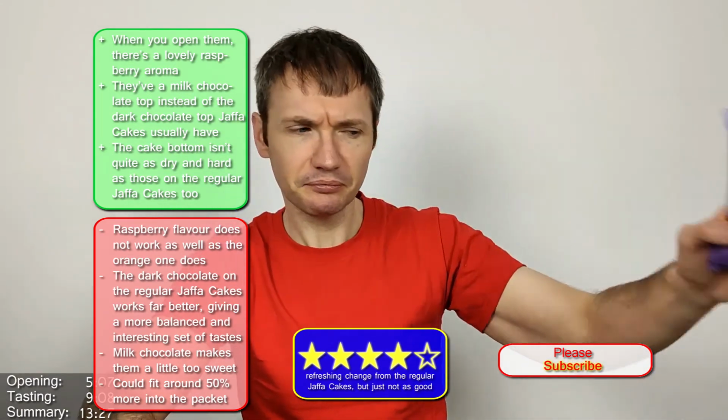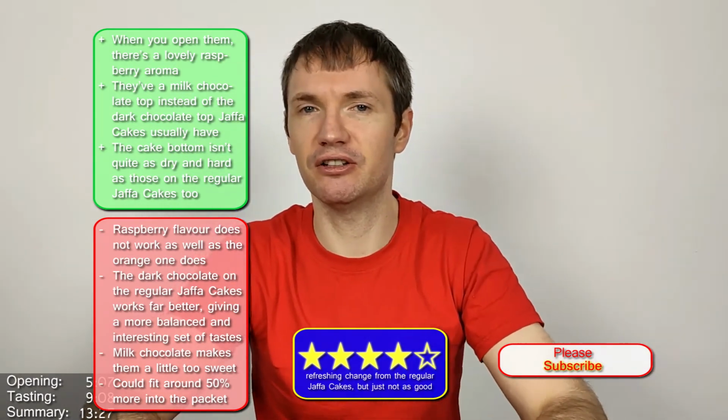But it's just not as good as the milk orange ones, which in turn I don't think are as good as the regular Jaffa Cakes. I say that lack of dark chocolate and the sponge just being slightly softer. I don't know. It just all detracts marginally from the main things, but I think more so the milk chocolate.